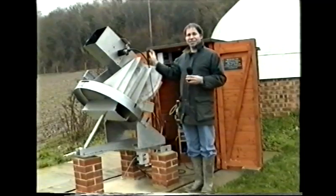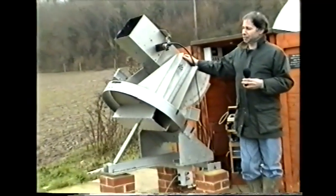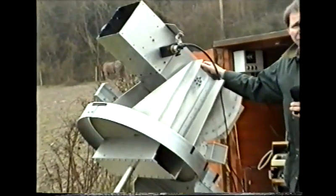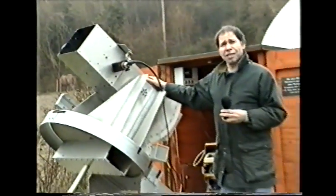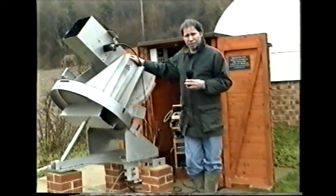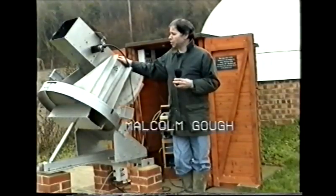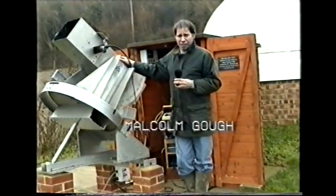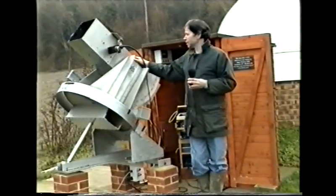This is the Jackals Automatic Photoelectric Photometer. Jack was a founder member of Crayford Astronomical Society, and in later life his abiding interest was in eclipsing binary stars. This telescope was specifically built by Jack and his son Peter to observe eclipsing binary stars.